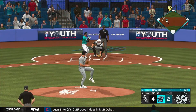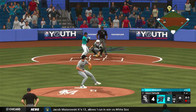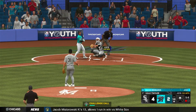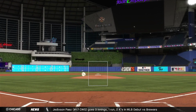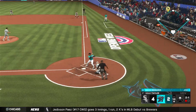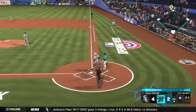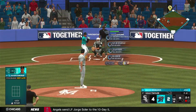Marlins making a move for a pinch hitter. Xavier Edwards. And he would be the tying run, so we may see him try to launch one if he gets a good pitch to handle. Catcher challenge. We'll take another look. Didn't miss by too much, but it'll stay a ball. So that removes their last challenge. This one in the dirt. And the runner holds.